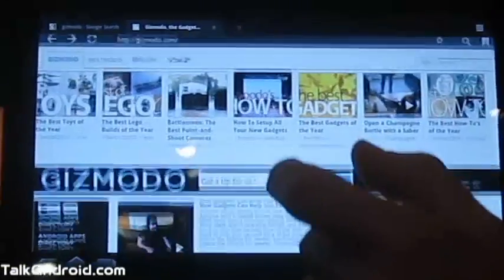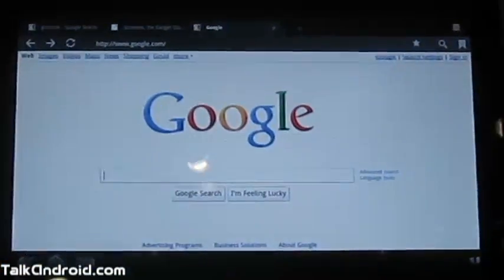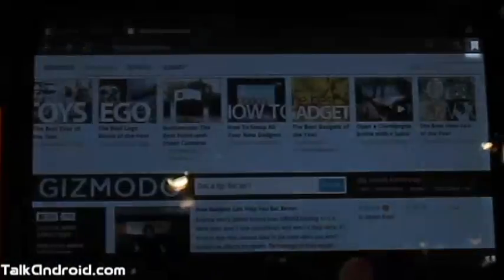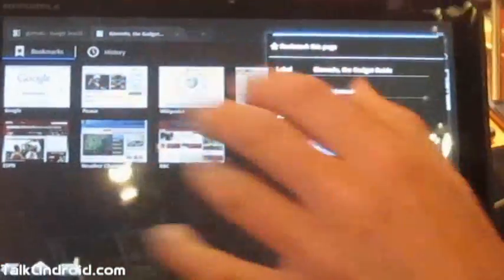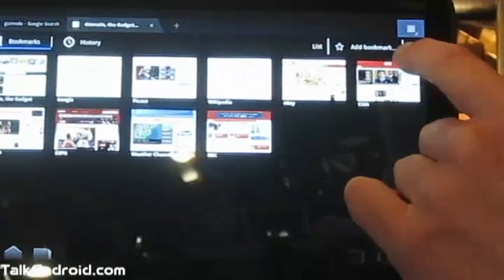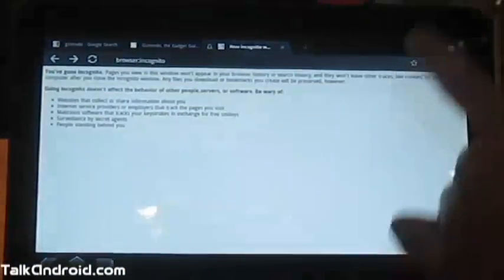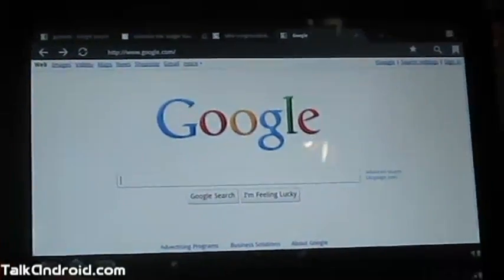I've got multiple pages loading, I'm scrolling through, I'm clicking on triangles and playing video in the browser because we support Adobe Flash 10.1. No separate applications to do any of that. Thumbnail views like you get on your Android handset, but obviously a lot richer, so I'm scrolling through with my fingers. We've also added a cool new feature called incognito mode, so I can switch off the browsing history in my browser, which is pretty cool.